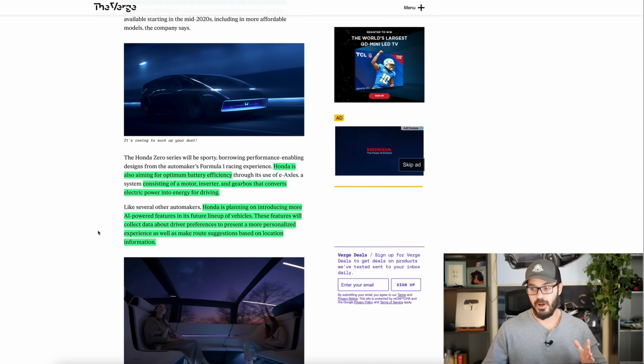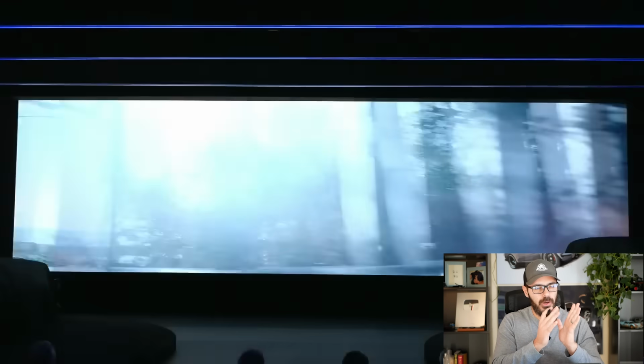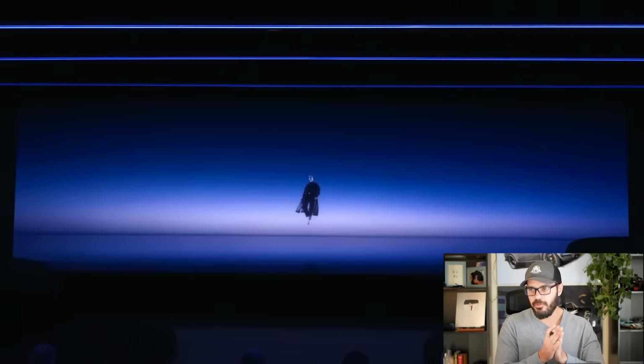Not sure if I'm a huge fan of that. When it comes to AI, I don't know what direction we're gonna go, if it's gonna be overall net good or net bad for humanity moving forward. So I'm not sure how I feel about implementing that type of technology already into mass-produced cars.